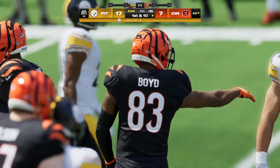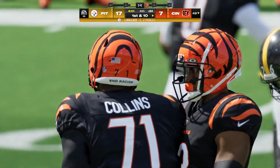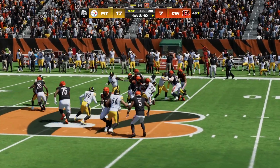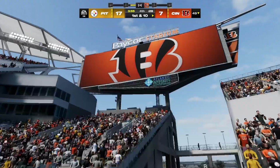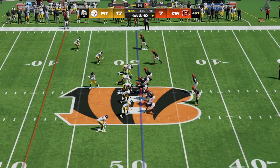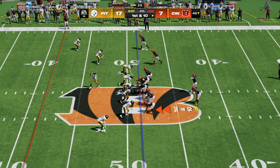And he'll be brought down just shy of midfield at the 49-yard line. A gain of 5, good enough for the first down. How about that there? No frills, no additives, right? Nothing crazy. Just find a way to pick up the first down. A nice run right there.